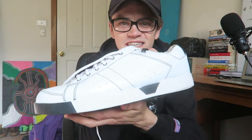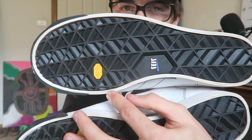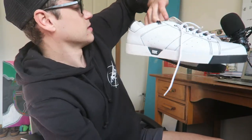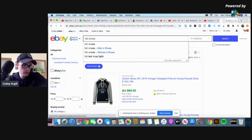So let's jump into the shoes that we've got here, guys. So got some high fashion sneakers with the Vibram soles on the bottom. Most of this stuff, to be honest, guys, is just things that have been taking a while to sell, or that I really haven't gotten around to selling way back when I was thrifting and stuff. But anyway, Fiat, I think it is. Let's check out these shoes and see how good they are.